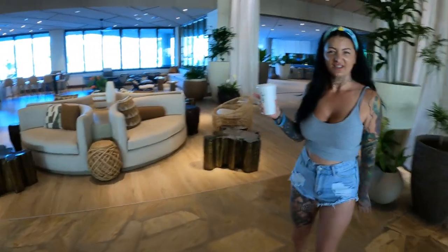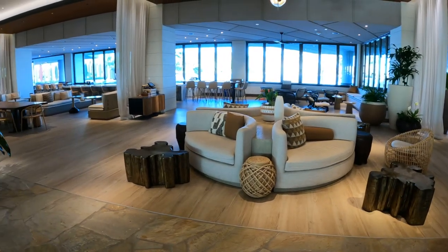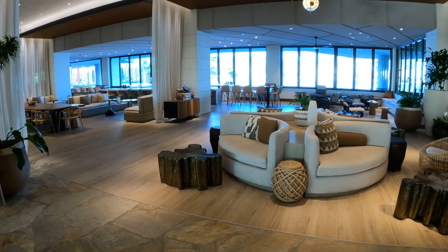This is one of the bars. You can get finger foods, small meals, stuff like that.